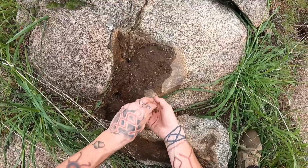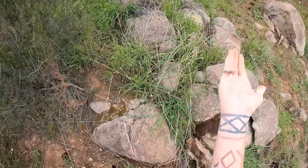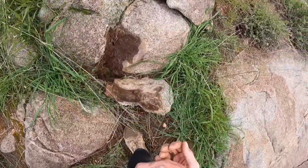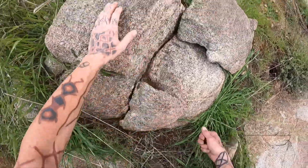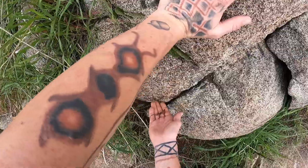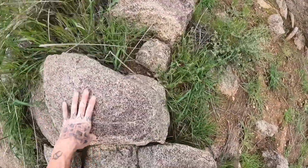Oh, don't go further. Oh, pretty little guy. Whoa, don't do that. Don't drop your tail. Put your rock back, homie. There we go. Now you just mob right in there, look. There you go. Sweet.